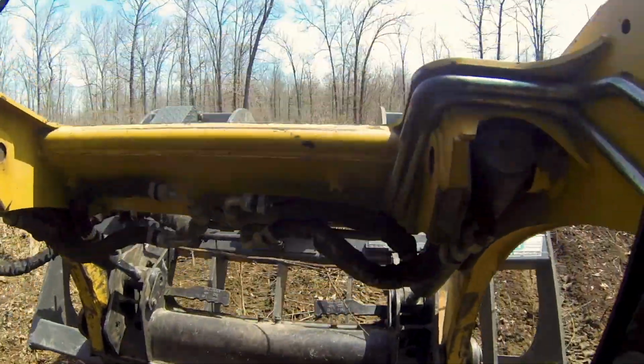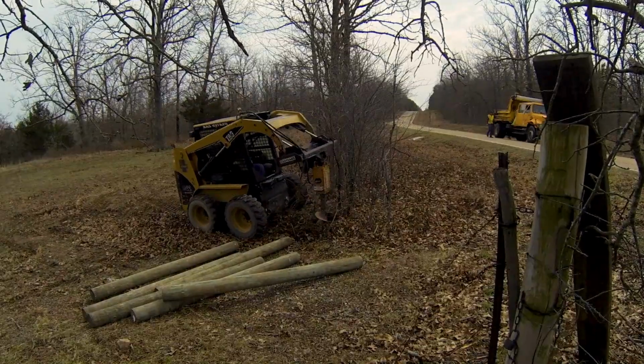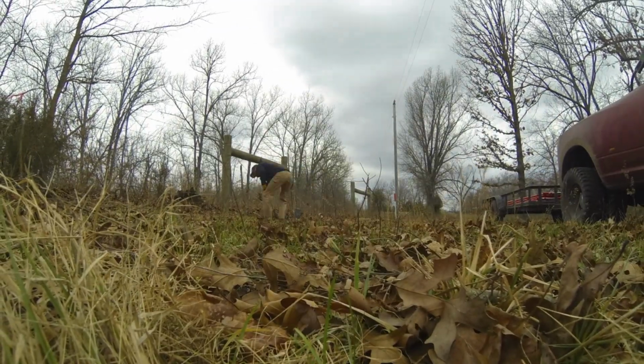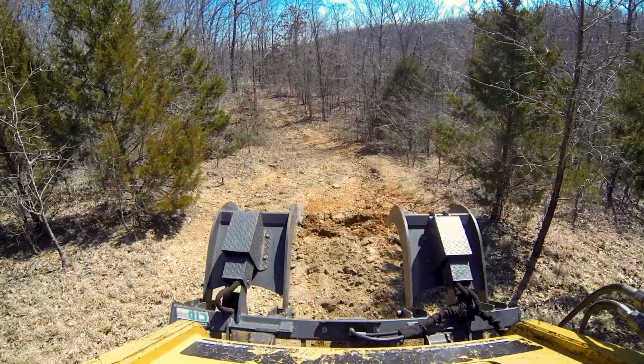One of our main goals when we manage a property for a client, aside from improving the habitat, is providing access to the property. So our goal on this place is to make it usable. So if we need to drive a truck or an ATV, we have a way of doing that.